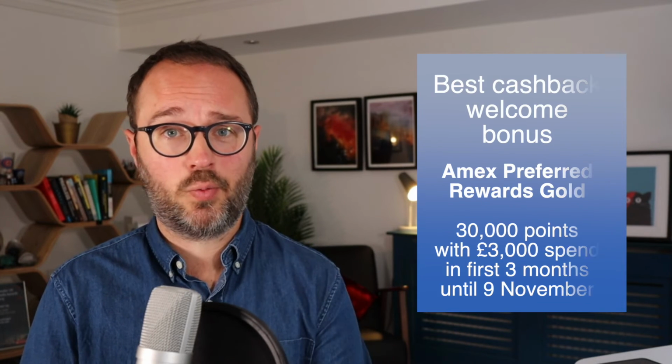Here are the best credit card offers and promotions right now in October and November 2021. Remember, this is just indicative of what's out there. There might not be the best ones for you. It's just what you might be able to achieve. Do that eligibility check up first of all. Let's talk first of all about cashback welcome bonuses.